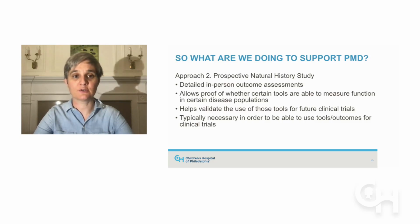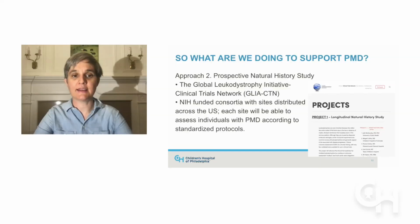Obviously, this looks different during the time of COVID-19, and there are modifications in place to currently planned natural history studies to permit remote assessments in the context of the need for social isolation. We are doing this right now as part of the Global Leukodystrophy Initiative Clinical Trials Network, or GLIA-CTN. This is an NIH-funded consortium with sites distributed across the U.S.